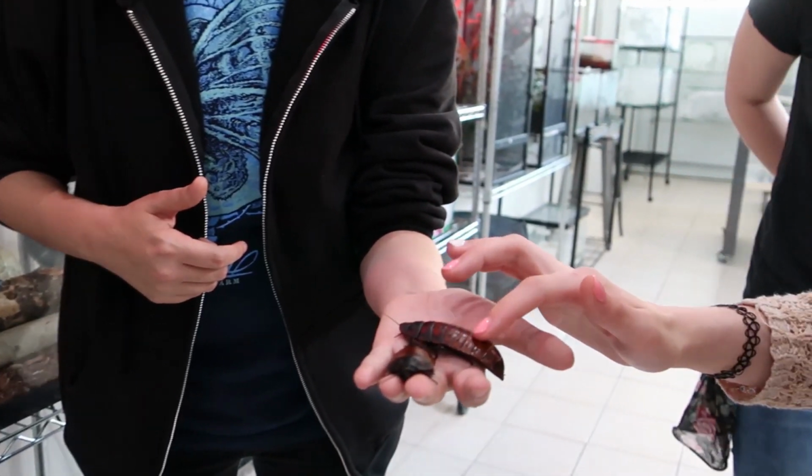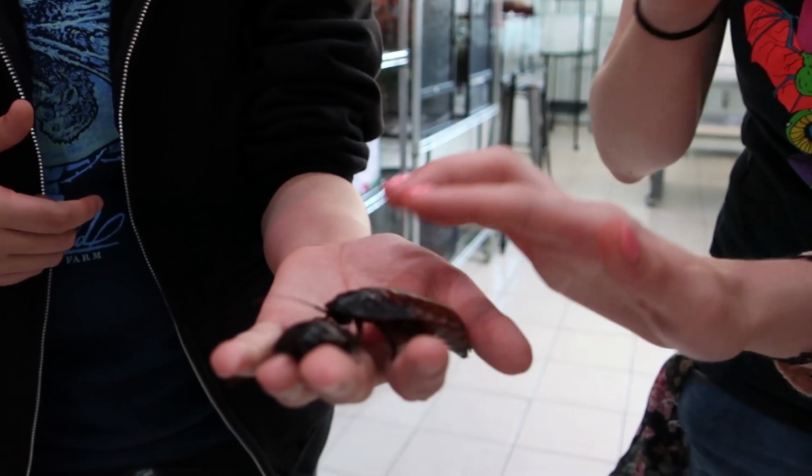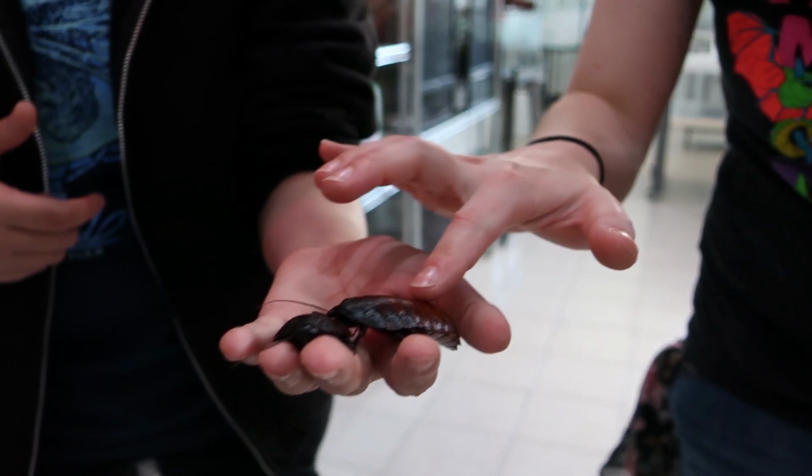Can I touch them? Yes. I'm generally freaked out by these guys, and I would like not to be. Yeah, and this is a good way to get over a cockroach squick.